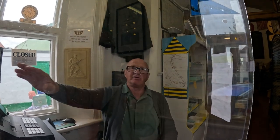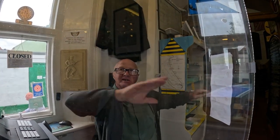So for what reason is the lighthouse in the middle of Withernsea? The reason is that when it was built, there were no towns. It was just sand dunes all the way around. There were 2 meres, but they were all sand dunes. They built it here because of the erosion and the sand dunes. If they'd built it nearer the sea, it would have collapsed.